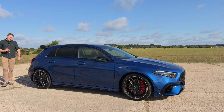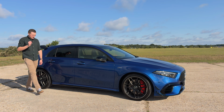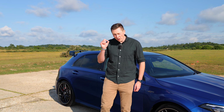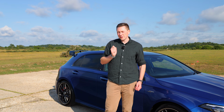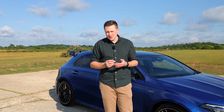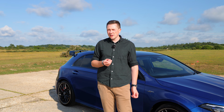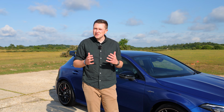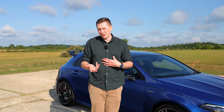Now, the only annoying thing I found about this car is its comparison to the A35 in terms of its looks. They are so similar now. They never used to be like this. Mercedes actually kind of bridged the gap between the two. So I'm going to put them both on screen here for you to have a look at. Which one's which? Which one's the A35 and which one's the A45S? Did you get it right? That's what I mean. They are so similar now, and sometimes even I can't tell the difference.